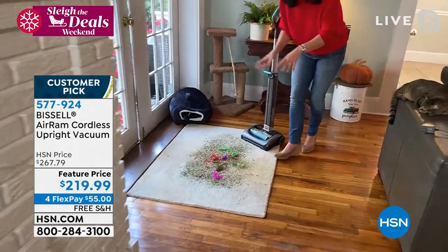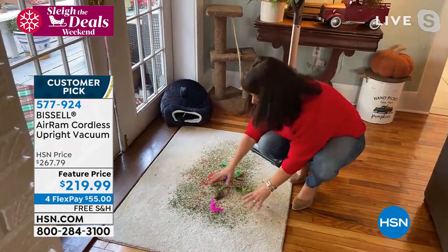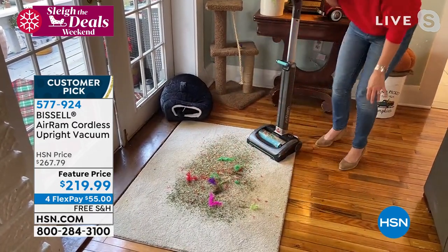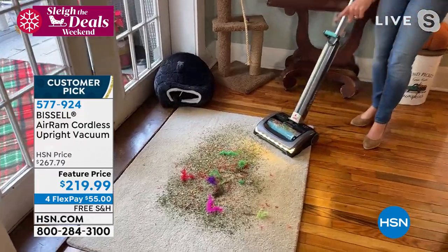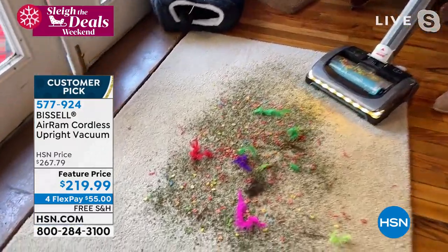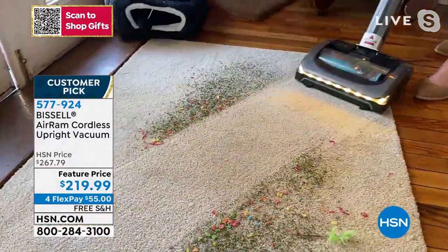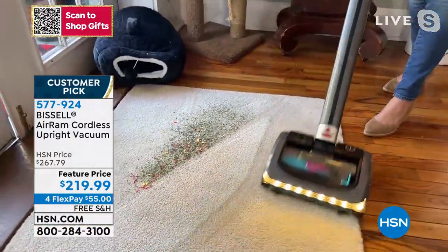I just want you to look closely. This is not like a staged little mess. This is a real carpet in my home. I have sand, I have kitty litter, I have dirt, I have dust. You take your air ram, and I want you to watch. Guys, you never lose suction. That's it right there. Look at that. That is it, right there.